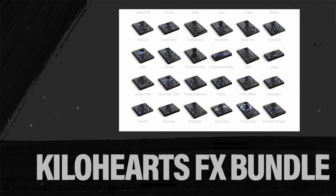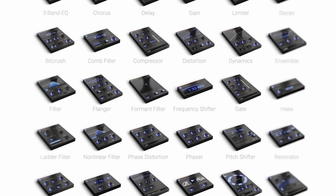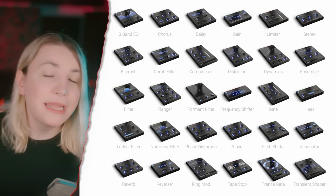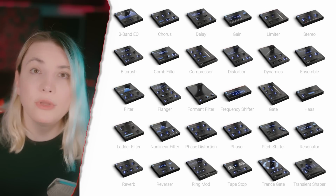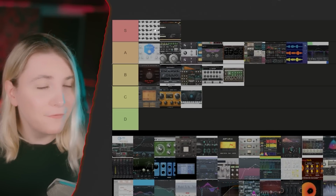Cleohart's FX bundle. I was about to brag, this is the only free plugin that I added in this list for a reason, and then RAM destroyed it. The reason I added this is that it's free and you get tons of FX plugins all at once. They all sound relatively good and decent, and it's something that I actually suggest for people who don't have money to buy plugins. You can get this and you immediately have all the effects that you need for a really good amount of time. So because of that, I'm putting it in S tier, and this is really the only free plugin that I should be including in the list.